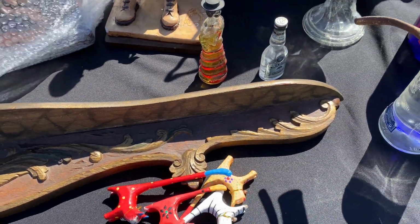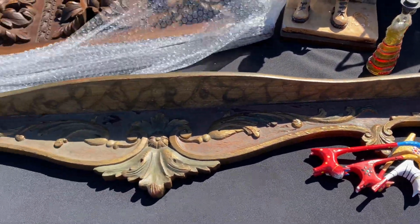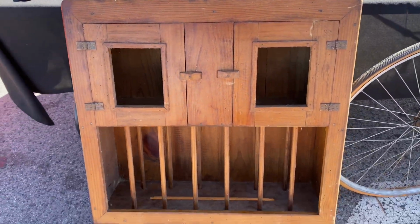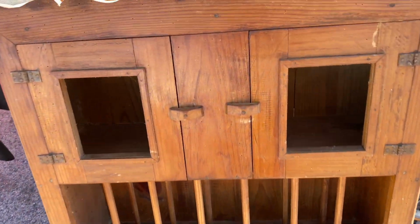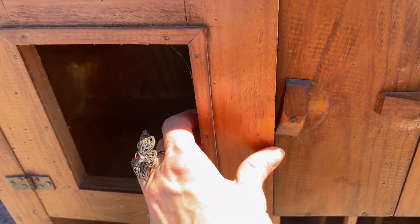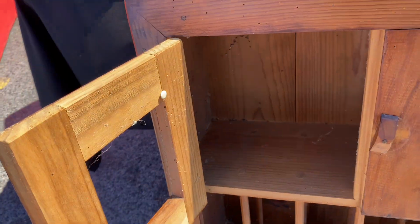I like this little wooden cabinet as well. You can tell it's handmade and a bit roughly done. The doors don't have glass, so you'd need to install some.